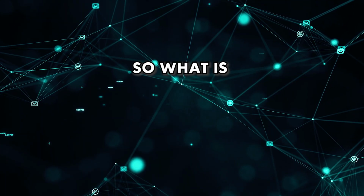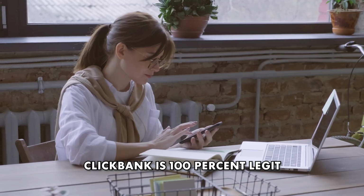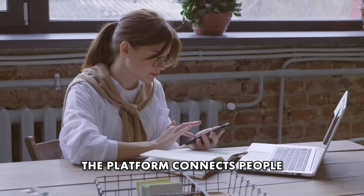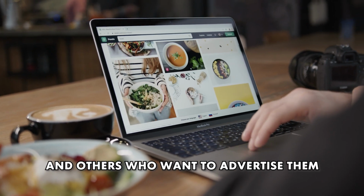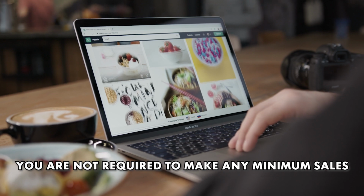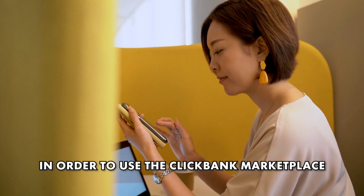So what is Clickbank? One of the largest affiliate networks in the world, Clickbank is 100% legit. The platform connects people who want to sell their items and others who want to advertise them in order to make money through sales commissions. You're not required to make any minimum sales in order to use the Clickbank marketplace.